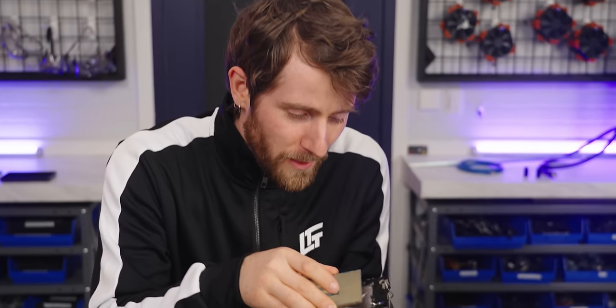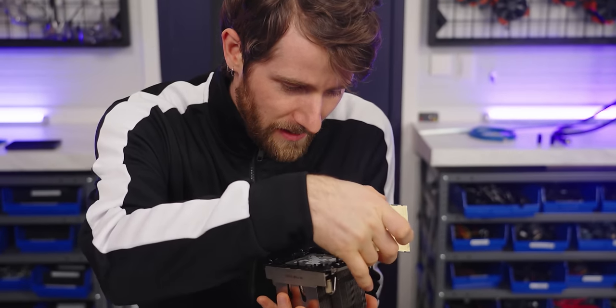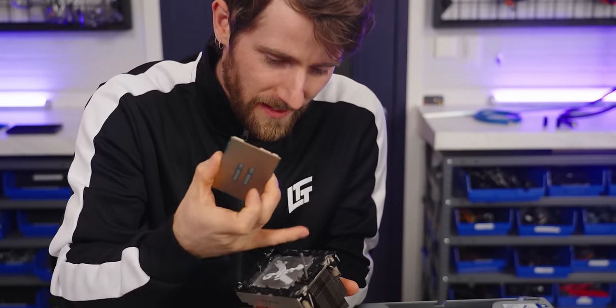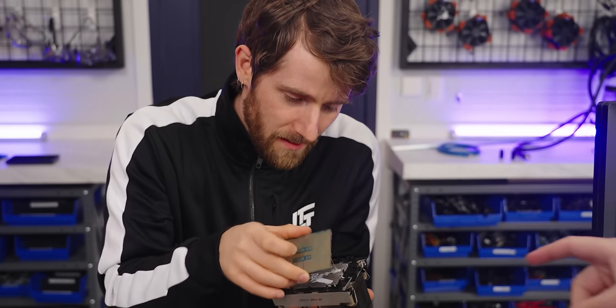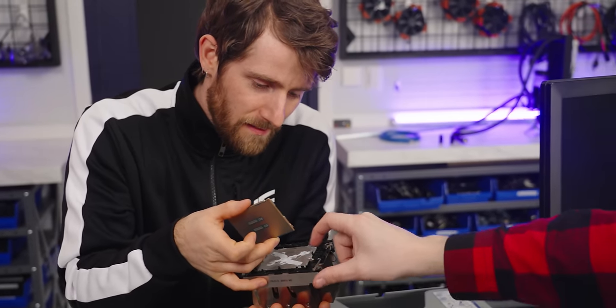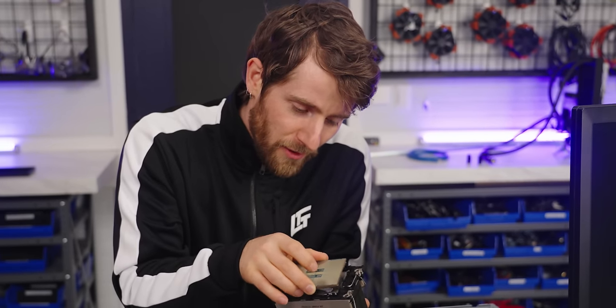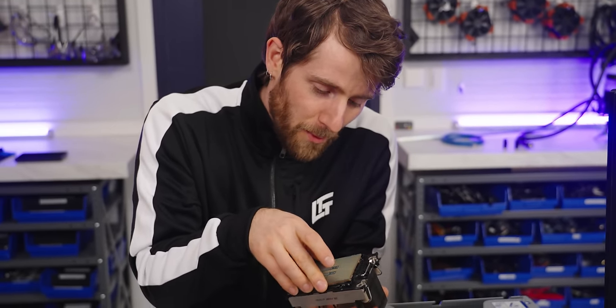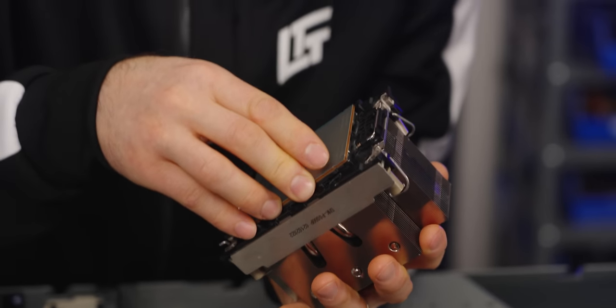This is keyed, so it only goes in one way. Oh my god, this is ridiculous. Seriously? This is what holds this in, this arm? Yeah. Thanks, I hate it. No. This is what helps you get it out. So you put it in at an angle. Oh, this levers it out. Okay, yeah. So you just stick this boy in here. Oh my god. Seriously, Intel?